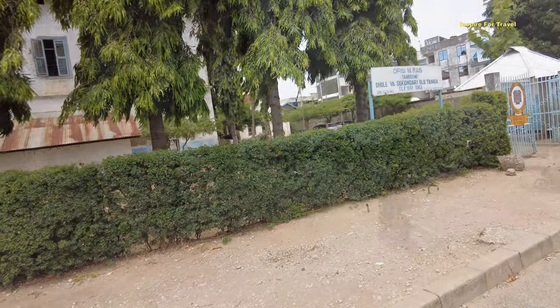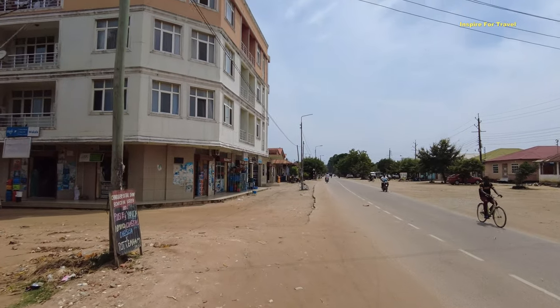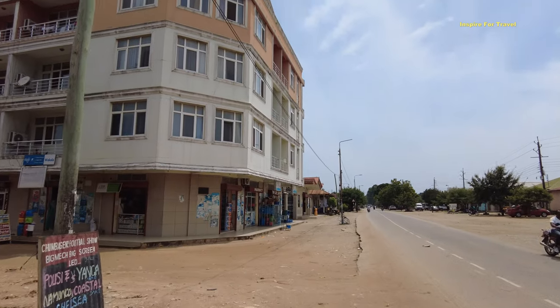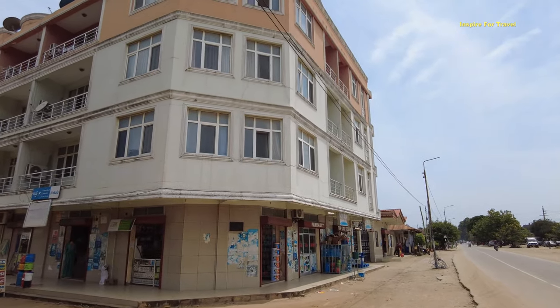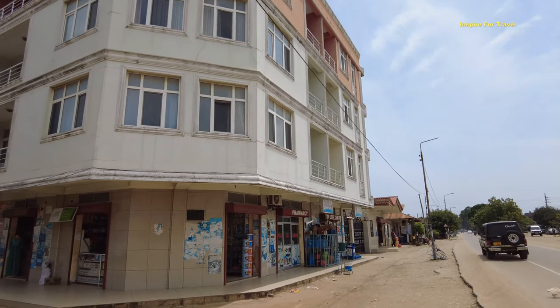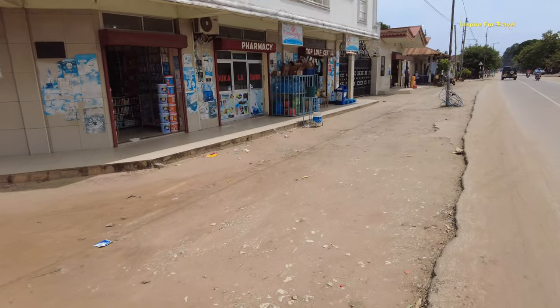So I guess a lot of people, which really helps when it's very hot. So this is an apartment block. People live here. And usually with apartment blocks like these, what you'll find is apartments upstairs, and on the ground floor there are businesses.